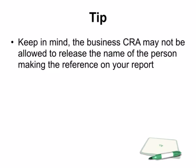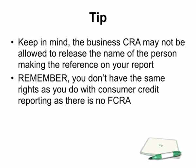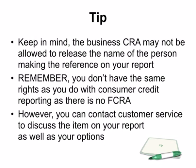Keep in mind, the business credit reporting agencies may not be allowed to release the name of the person making the negative reference on your report. Remember, you don't have the same rights as you do with consumer credit reporting, as there is no Fair Credit Reporting Act. However, you can contact customer service to discuss the item on your report as well as your options.